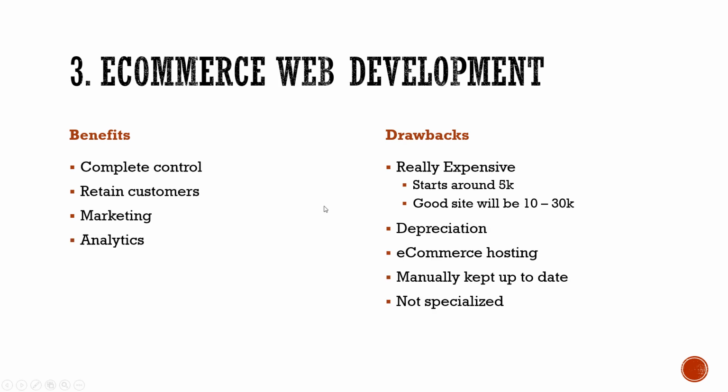So the next option is you can have a web development company build you an e-commerce website. Some of the benefits of this is you have complete control. So you have complete continuity between what your website looks like and what your e-commerce platform looks like. So it removes that experience of being on one site and being like, oh yeah, okay, I want to place an order, and then being taken to a completely different site.